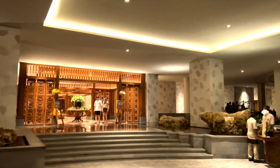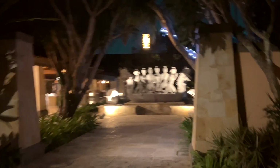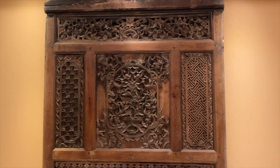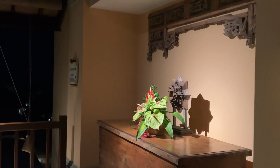So here we are on our way to explore everything that the resort has to offer. Now we stayed in this resort for 3 days, and that is not sufficient time to explore everything that you can find here in this amazing property. But still, what all we could experience gave us so much to cherish and remember. The overall vibe of this place was very soothing and calming for sure.